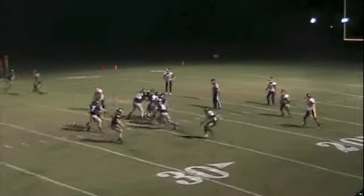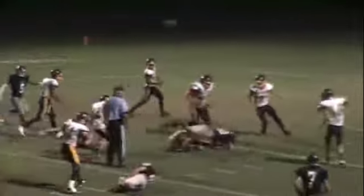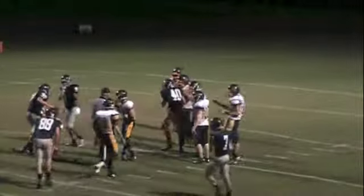He's got some room down that sideline. Dragging him with him. Well, it's going to be a defense! So he's going to hand it off underneath the Reeks. Got a little room to run. Cuts it back across the middle. He's down to about... Falcons.